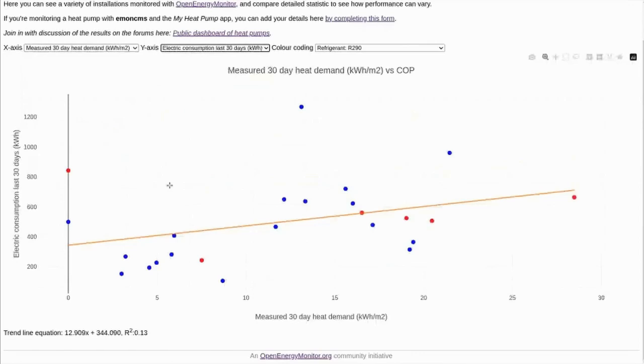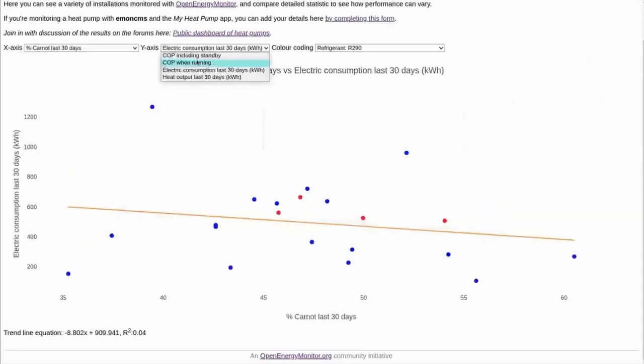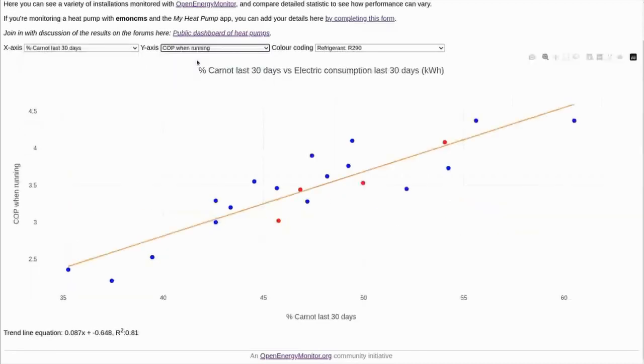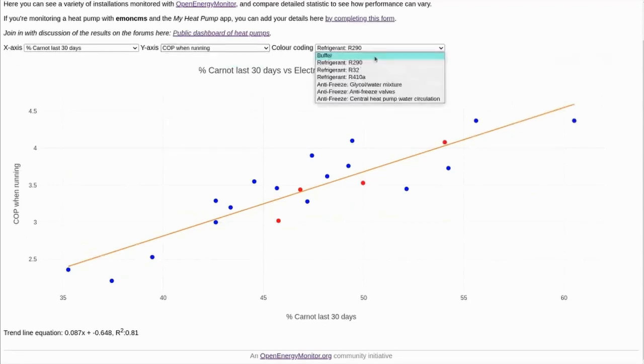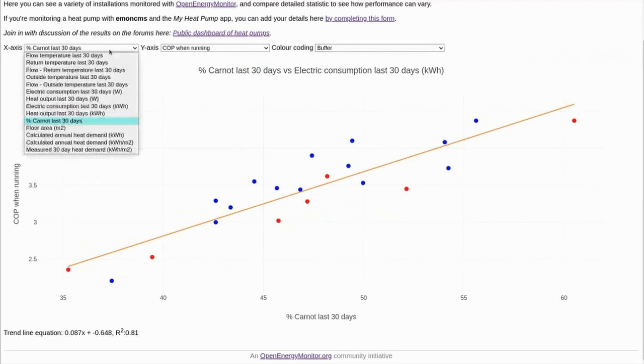Is it like a Carnot efficiency axis? If you try that, Tim, percentage Carnot efficiency and then COP when running. I guess this is kind of the expected result. So maybe it's actually better to watch this if you select x-axis flow temperature and COP on the y-axis again.